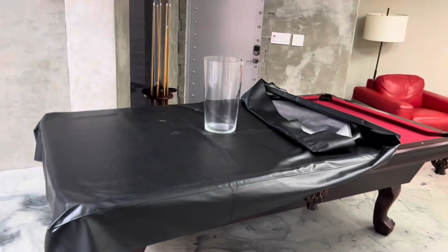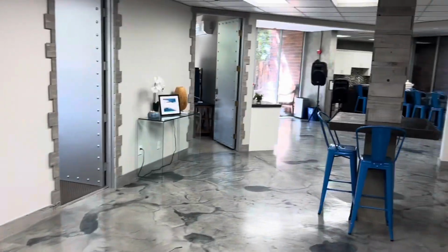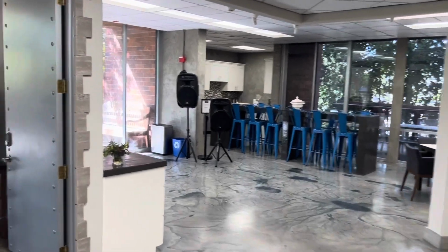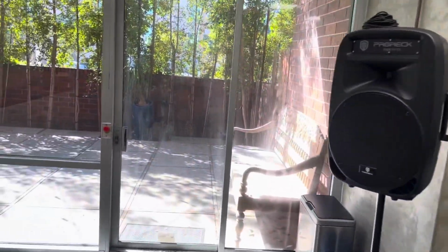A billiard table, beautiful couches. Moving into, you see a kitchen. This is obviously a great lounge for food. Another conference room. And a beautiful patio as well.